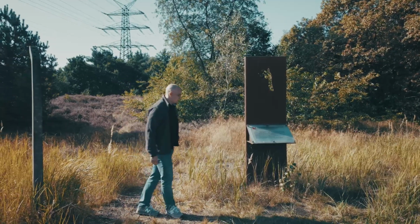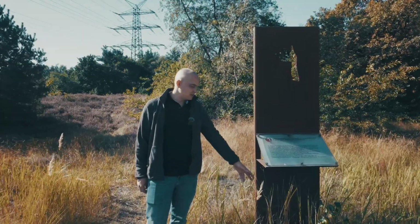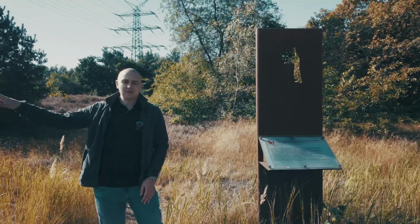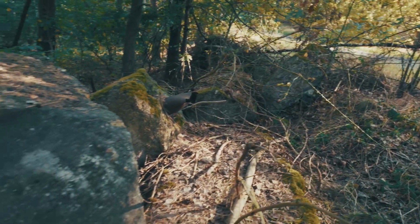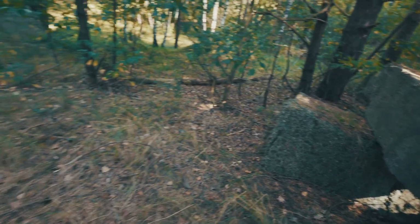So we have just found one of those oil tanks, at least what is left over. So it's basically only the base plate made out of concrete. Because of the bombardment, everything else is destroyed. Over there we have seen some remains of other oil tanks, but it's really destroyed. You cannot even see that it was an oil tank.